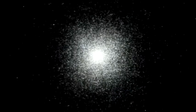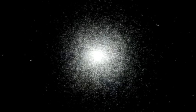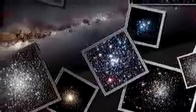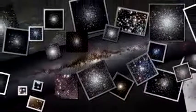They are huge balls of old stars that orbit the centers of galaxies. Many of them were once little galaxies, cannibalized by their larger companions over the history of the universe. Hubble has explored many globular clusters. The Milky Way alone has over 150 of these starry satellites, and Hubble's sharp vision can resolve the individual stars. This has allowed Hubble to explore these star clusters in unprecedented detail.